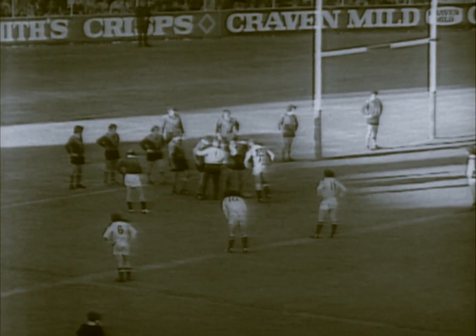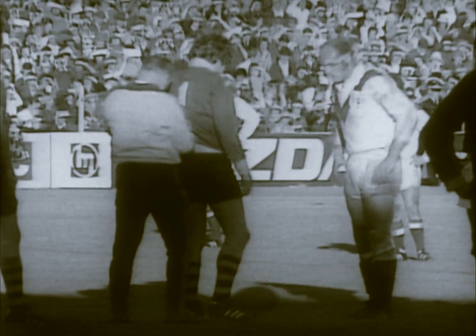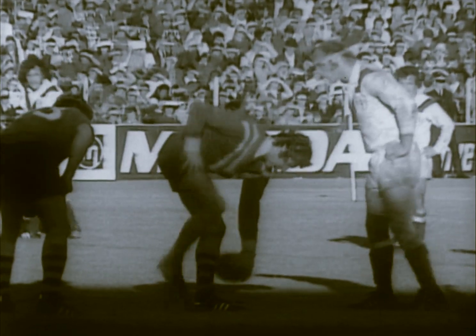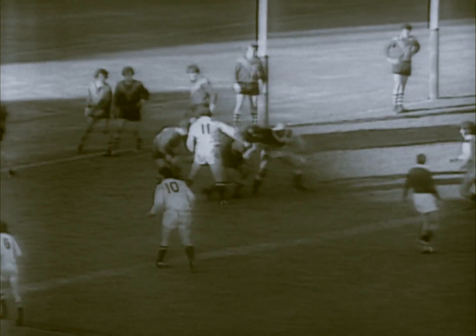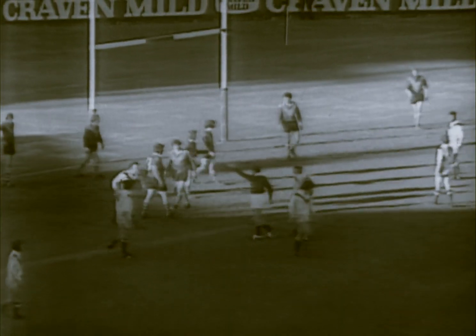Langlands missed quite a number of games earlier this season through an injury just above the hip. Knowing Graham Langlands, he would have to be really hurt to go off in this game. He's just one of these players that bounces back every time, and he planted his feet there. Just as he planted his feet, he was hit and he jarred down on his spine. It was a very painful injury.